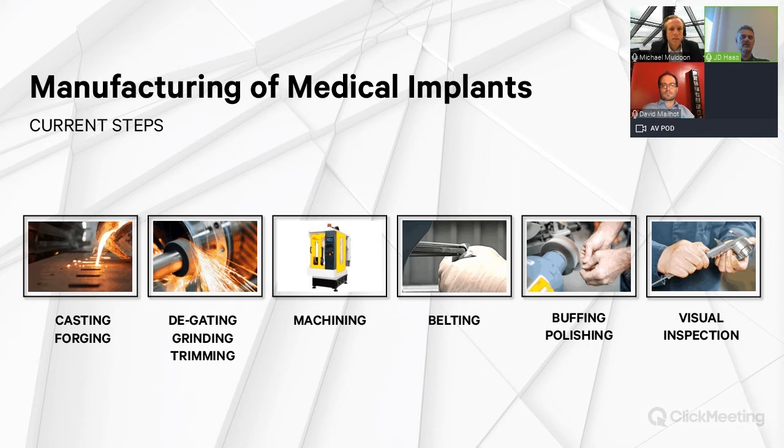Then the knee, in this case, will go to a machining process, either CNC machined or CNC ground into a net shape. And as it comes out of there, it needs to be finished. So generally when it comes out of grinding and machining, you have what are called step overs, places where you moved your tool and there are little ridges there and that sort of thing. Those need to be removed, and then it needs to be shined to a very high polish. So after it comes out of the net shaping process, it goes to what we call belting.